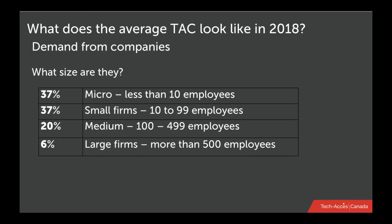So how big are they? Again, 3/4 of them are under 100 employees, but this is pretty close to in line with the Canadian industrial makeup as a whole. 1.1 million small and medium-sized enterprises, very few large ones. So the TACs tend to work with the micro and small firms in the regions to, again, help them become more innovative and productive.